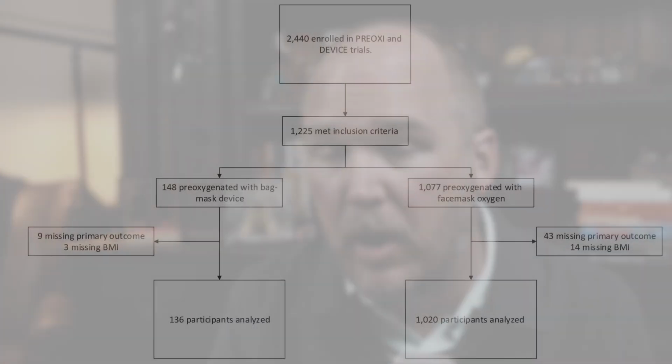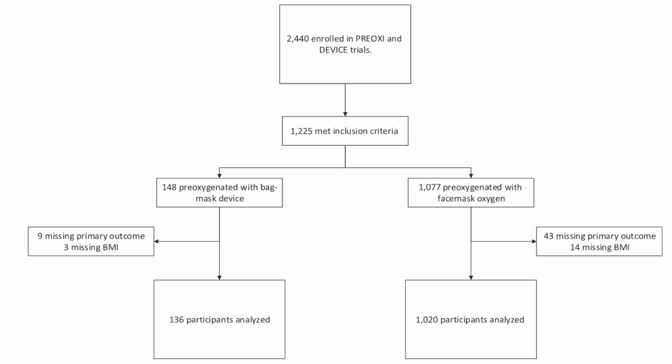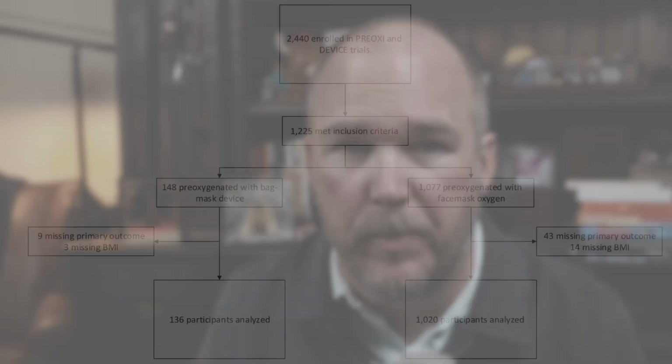So what did they end up with? Well, it turns out there were 148 patients in the BVM group and 1,077 in the face mask group. There just weren't many people getting Preox with the BVM, and that really suggests to me that there was something different about these patients. Now, they had to exclude a couple of patients from each group because of missing data, and they ended up with 136 in the BVM group and 1,020 in the mask group.